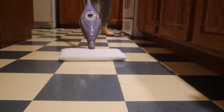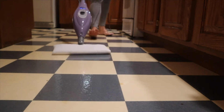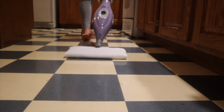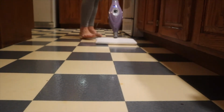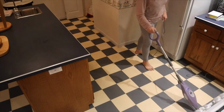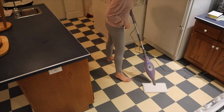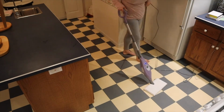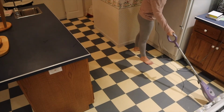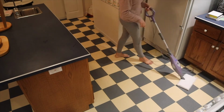So I actually received this steam mop as a wedding registry gift. This was my first time using it and I really liked it. I wasn't sure if I was going to just because it's just the mop head and water, but I ended up really liking it. So I will link that down below for you guys if I can find it on Amazon still, and let me know if you try it and how you like it.